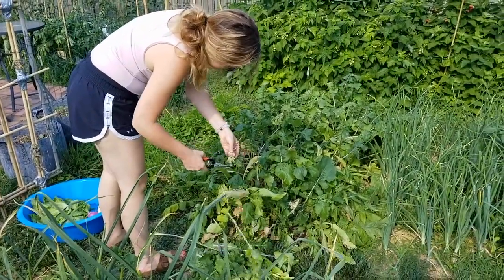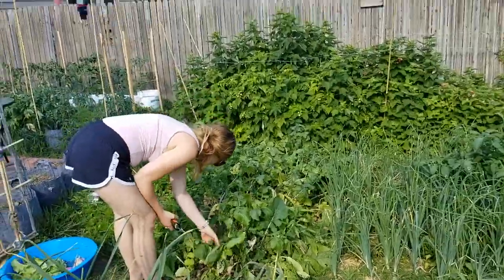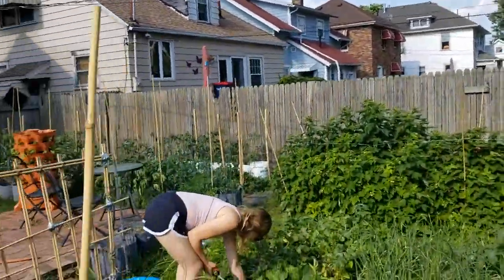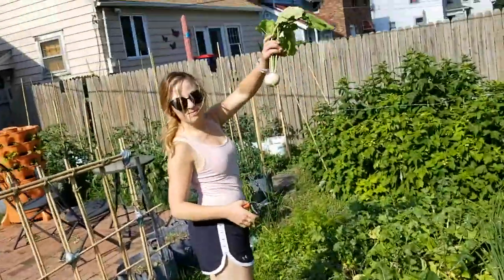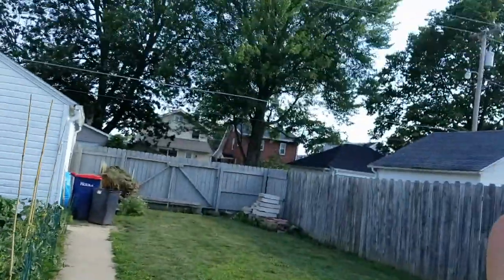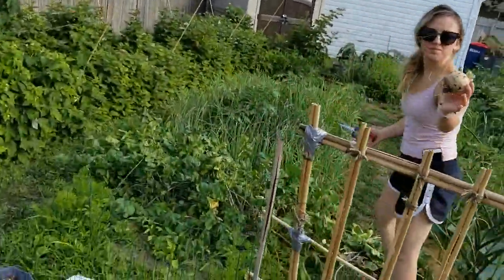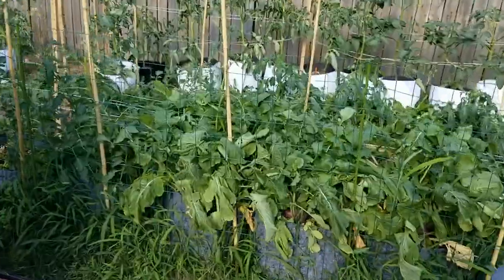Yeah. Probably dropped a couple seeds in like one hole. So Kyla's over there pulling some turnips. Look at that one, look at that beast. It's not huge, but they look pretty okay. That one's a good sized one right there. And then we've got some over here.